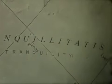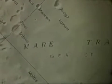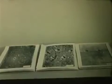Where can men go to test and practice the exploration techniques being developed for Apollo landings? The United States Geological Survey decided to build a model of one part of the lunar surface in an area accessible to present research centers.